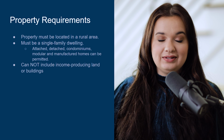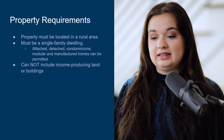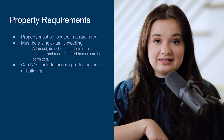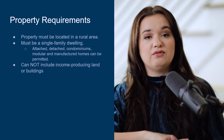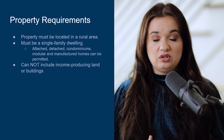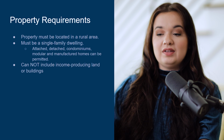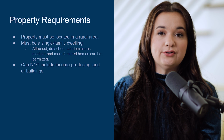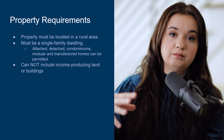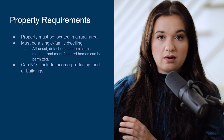A big deal with this loan type is that you cannot include income producing land or buildings. So you cannot plan to have a business on the property. You cannot plan on farming on the property. If you're interested in a USDA loan because you want to get into farming, they have other programs for that. This is specifically just for single family housing. So this would not be the loan type for you if you're trying to buy or build something on a farm and then use that farm to make money.